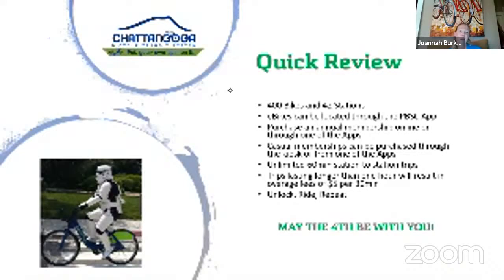You can purchase an annual membership online through bikechattanooga.com or through one of the apps. And then casual memberships are purchased through the kiosk or one of the apps. The most important thing is just to remember you have unlimited 60-minute or 1-hour station-to-station trips included in your access pass. And anything over that 1-hour trip does incur overage fees of $5 for 30 minutes.